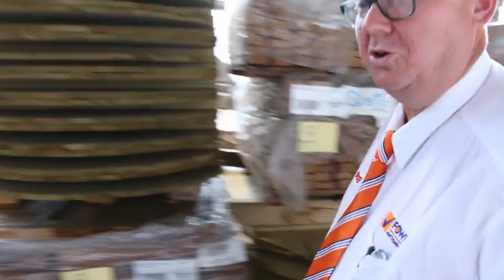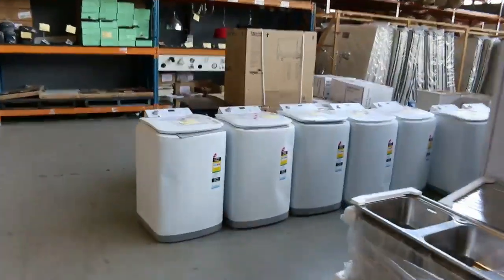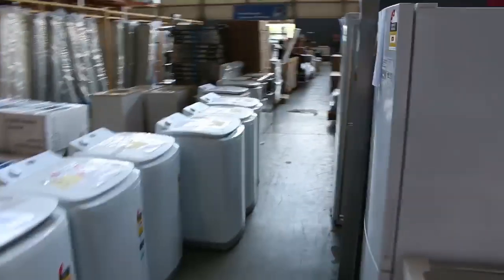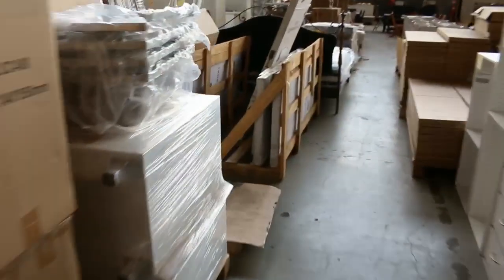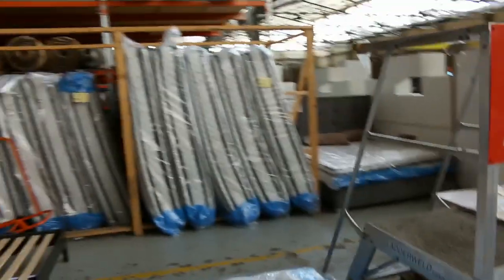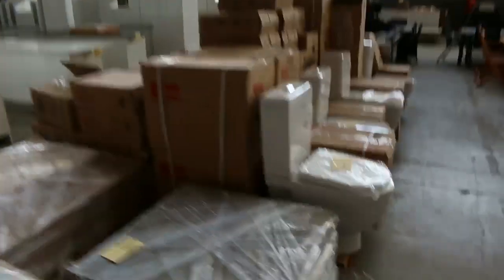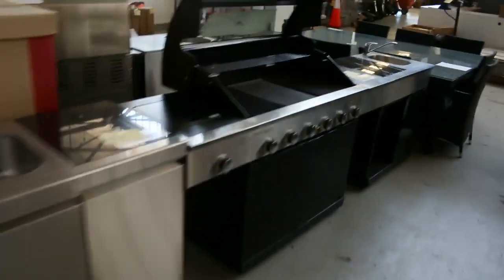Let's make our way through the other two auctions and give you a quick preview of those. Home renovators, there is plenty of sinks, there is plenty of appliances. There is white goods, we've got washing machines, we've got fridges. You can see pressure washers there. Heaps of vanity units, there's mattresses. Generators, toilet suites, some spa bars I can see there as well.